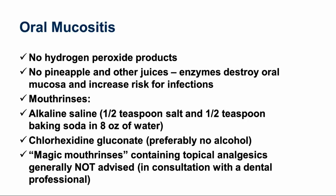Good products to use for managing oral mucositis are an alkaline saline solution of 1/2 teaspoon of salt and 1/2 teaspoon of baking soda in 8 ounces of water. Chlorhexidine rinses without alcohol can be used to reduce plaque accumulation. The use of magical mouth rinses is not advised for an extended period of time, but they can be used in the acute phases of oral mucositis in order to reduce pain and discomfort.